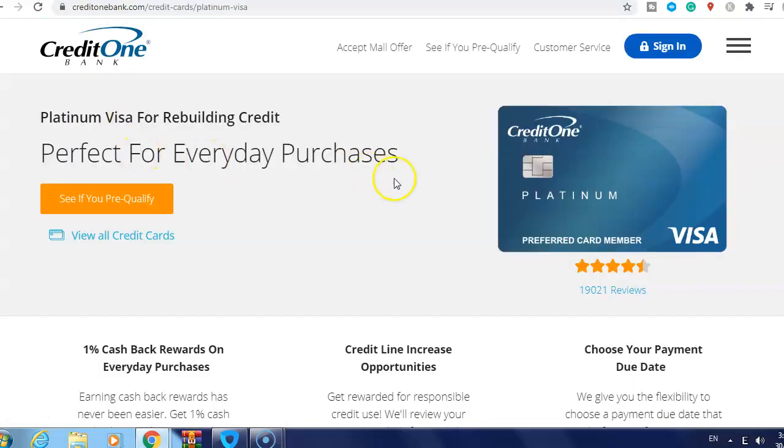The first credit card is Credit One Platinum. Just you can go to the site creditonebank.com.